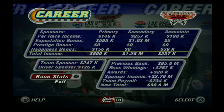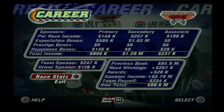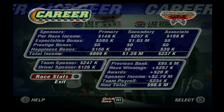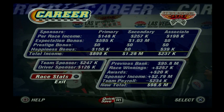A big win for Buffet Racing South onto, well, one of my favorite tracks in the game, Atlanta Motor Speedway, which we've won there like 3, maybe 4 times already. I mean, that place is great for us.